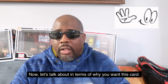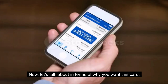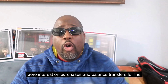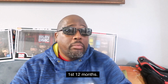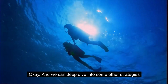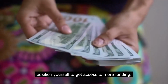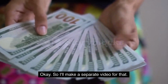Now, let's talk about why you want this card. The reason you want this card is because it charges 0 interest on purchases and balance transfers for the first 12 months, okay? And we can deep dive into some other strategies after that 12 months to make sure that you're able to position yourself to get access to more funding. Okay, so I'll make a separate video for that.